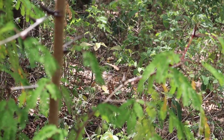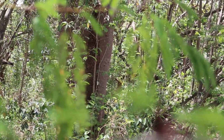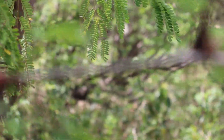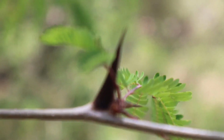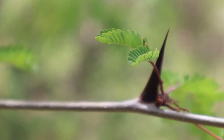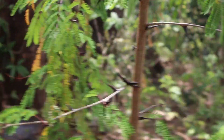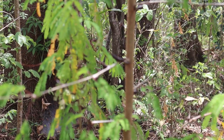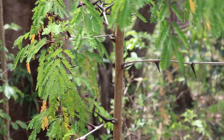The ants themselves live inside the thorns. At the base of each of these thorns, there is a hole that they go into, and I don't know if you can see it here. There's a hole that they go into, and so they colonize all of these thorns. And like I said, just the sound, the vibration of me talking has caused them to become agitated.